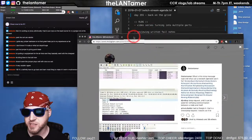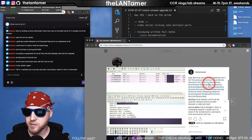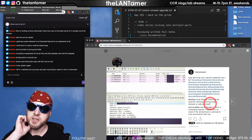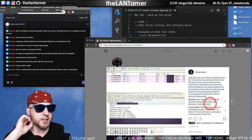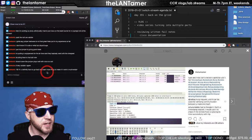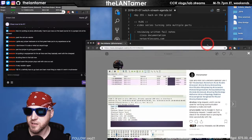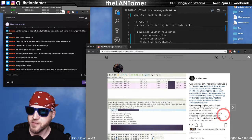So this ICMP message, someone answered, Arturo Baldo, had to Google it. That's a timestamp request. I would use it to check if the remote host is syncing its time successfully with NTP. I guess you could use it for that. This says 100%, you definitely have to go back and learn most things to make it work in a multi-vendor environment. Yes, very true.